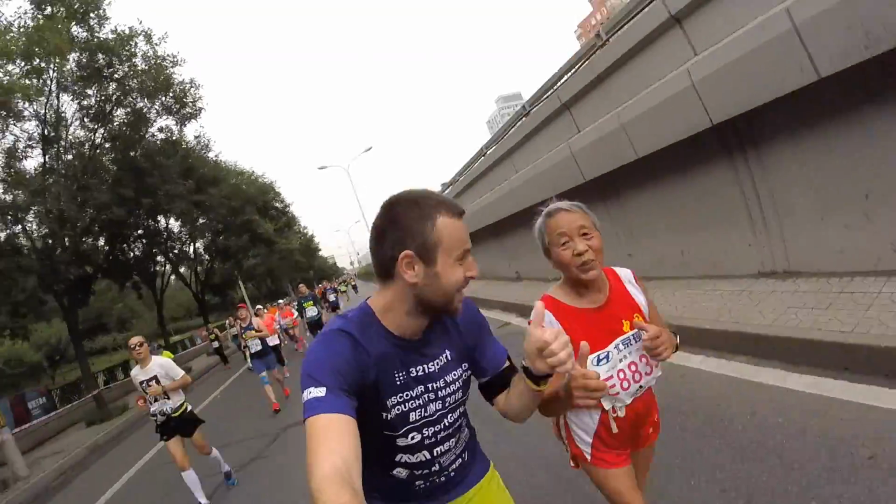Now we are heading north to the Olympic Park. The weather is perfect, around 22 or 23 degrees, a little bit cloudy, and this is great for running. Running doesn't have any age, and this lady shows that running is a wonderful sport at any age. Bravo!